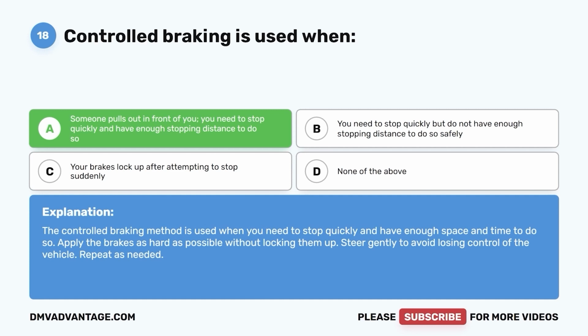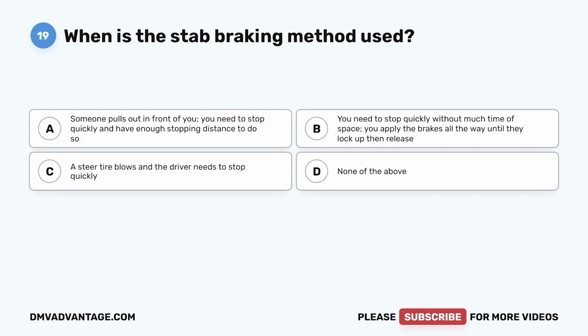The controlled braking method is used when you need to stop quickly and have enough space and time to do so. Apply the brakes as hard as possible without locking them up. Steer gently to avoid losing control of the vehicle. Repeat as needed. Question 19. When is the stab braking method used? A. Someone pulls out in front of you. You need to stop quickly and have enough stopping distance to do so.